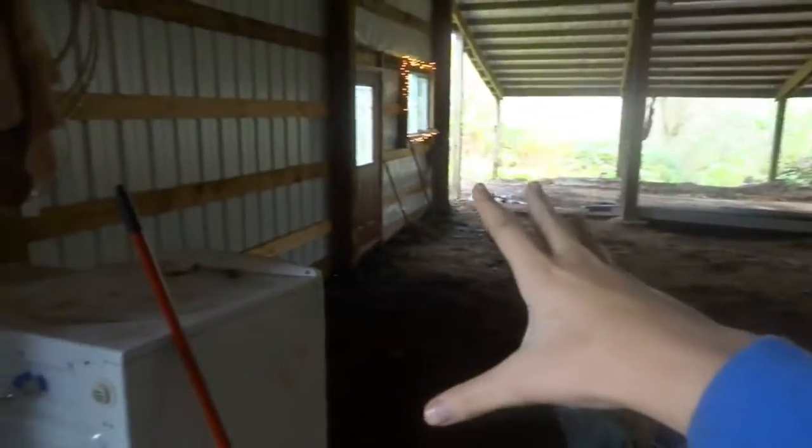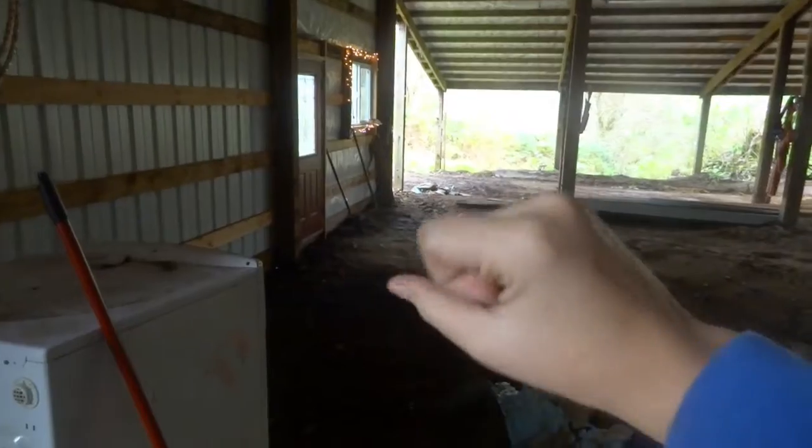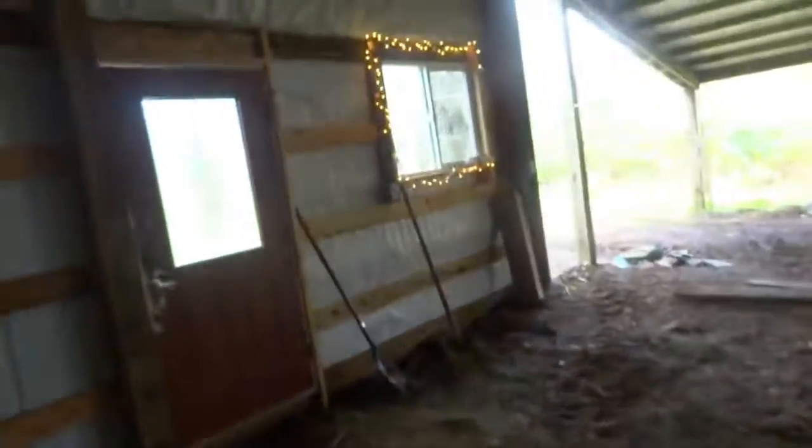So we're going to be doing concrete up until that post right there, all the way across. And we're gonna set up our washroom and some shelving units and things like that. So we're in the process of digging this out. We're hoping that next weekend we will be able to pour the concrete. It's starting to get really cold, and it's just gonna get colder. We have a cold front coming in.